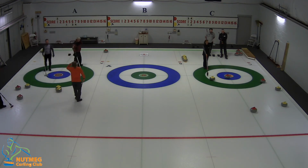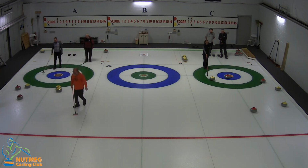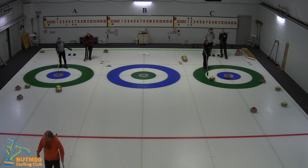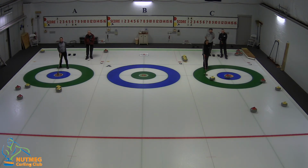Meanwhile, over on sheet A, we've got a mess of stones out in front of the house. So John Carelli is going to take advantage of it. He used his previous shot to peel open his own guard, and now he has a nice path into the house. Looking to take a couple of points here and climb right back into this match.